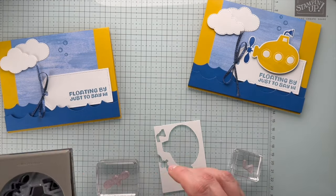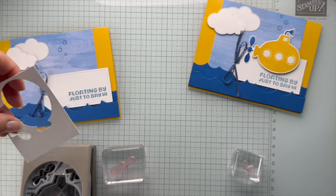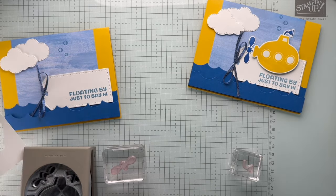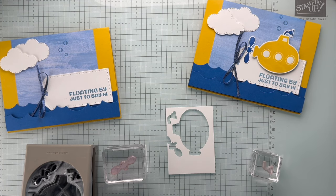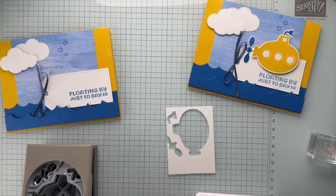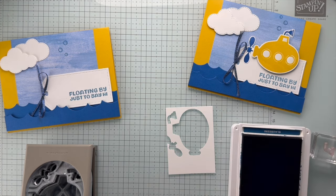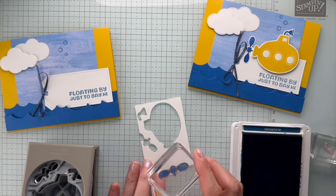So I'm going to bring in my punch and kind of look at the orientation of this so that I am stamping these in a good place. So I am actually going to stamp my propeller on this side, right? Now you could set these up on a scrap piece of paper, like stamp or punch out of a scrap piece of paper. And since these are gonna be stamped in the same color, you could stamp them all at one time. It's a time-saving trick.